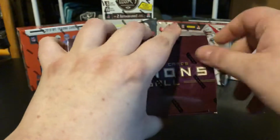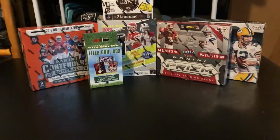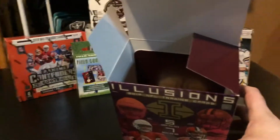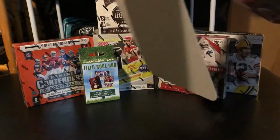We open it up. I liked this set when it first came out. I was pretty interested in possibly buying my first hobby box. I still have not bought a full hobby box. I do have that Legacy in the background, but that's for a break, which you've already seen because this will be uploaded afterwards. But I've never opened up my own hobby box, so I am looking around. I think I will open up one soon.